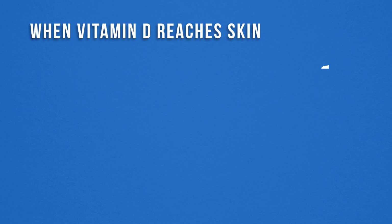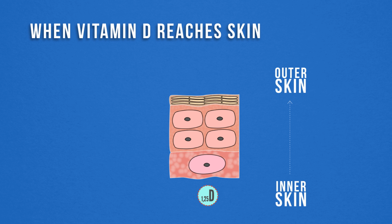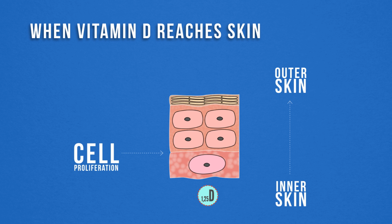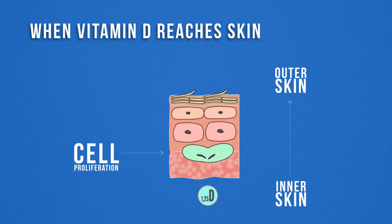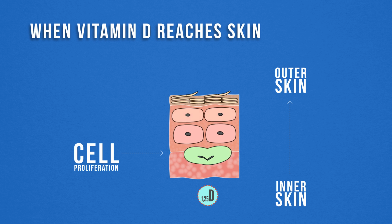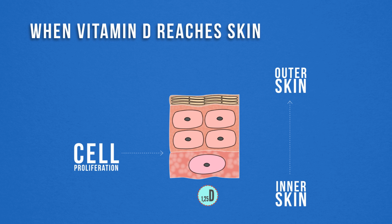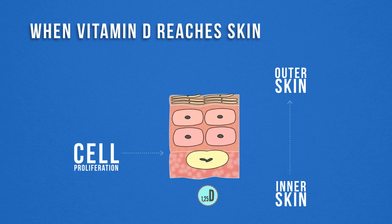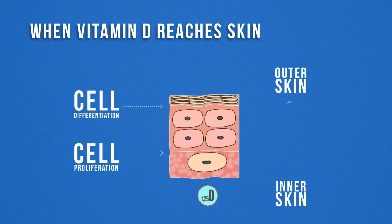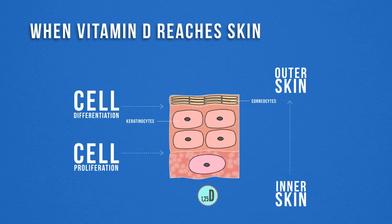Now, when vitamin D reaches skin cells, it does 2 things. The first is it tells the cells to divide. This is called cell proliferation, and it pushes new cells towards the surface, renewing our skin by replacing the dry old stuff with the nice new stuff. Second is as these cells migrate to the surface, vitamin D tells them to undergo cell differentiation. This is where the cells change from pudgy keratinocytes to hard and lean corneocytes that are tough enough to protect the skin.